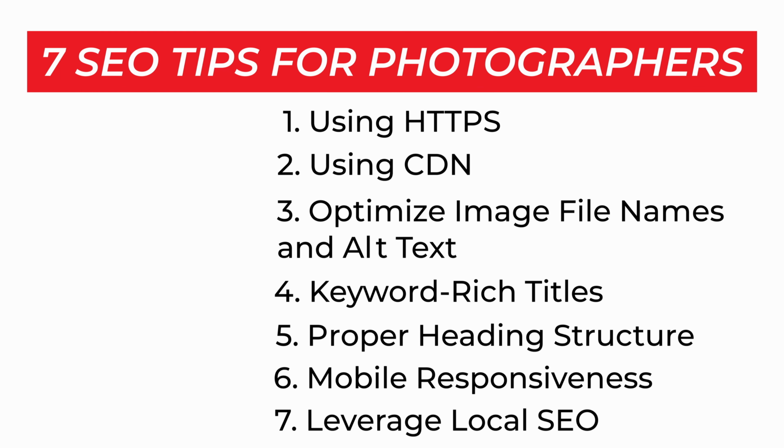The seventh SEO tip for photographers is to leverage local SEO. If you service clients in your local area, then local SEO is a very important part as a photographer. In fact, local SEO is important for any type of business you would visit locally, such as restaurants, contractors, salons, shops, stores, etc. Local SEO falls under the general umbrella of SEO, but it's often regarded as a specific niche within SEO because it focuses on the local results.